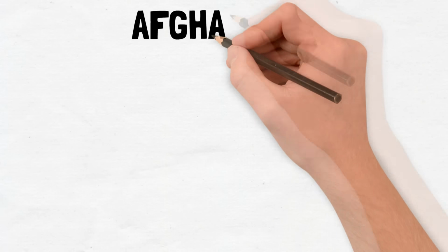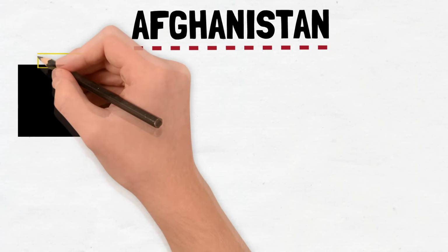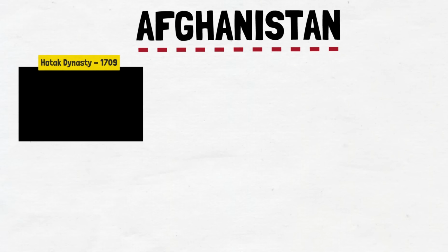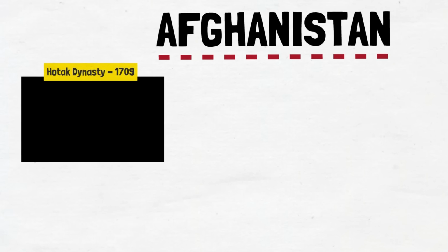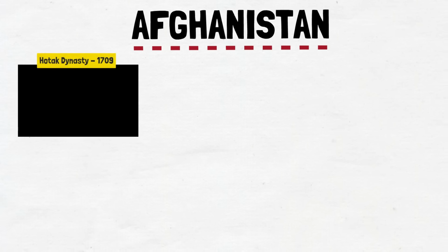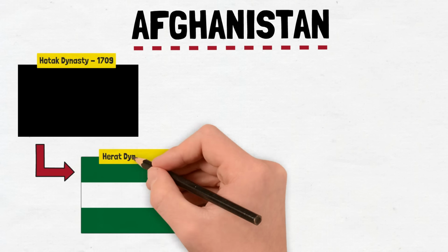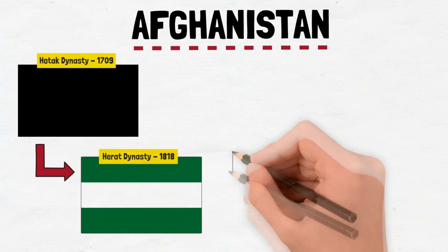Afghanistan, like I mentioned, also has a drastic contrast between its first and current flag. The first banner used in Afghanistan was the solid black standard, used sporadically in medieval times, and then by the Otak dynasty in 1709. The green and white were introduced by the Herat dynasty in 1818, returning to the black with the new mosque depiction in white in 1901.